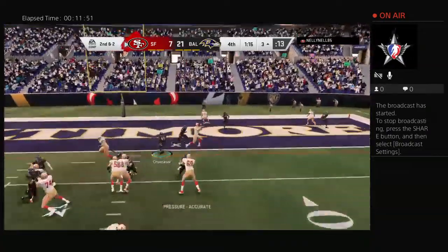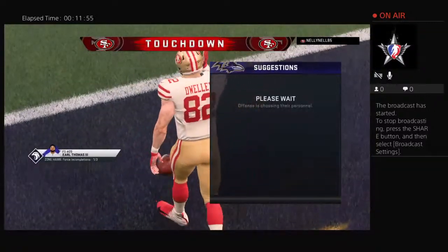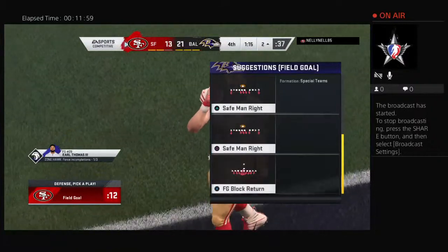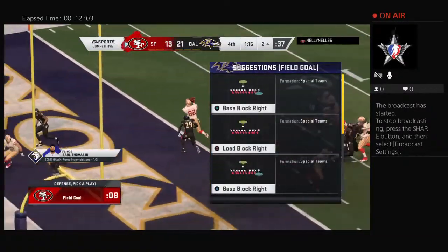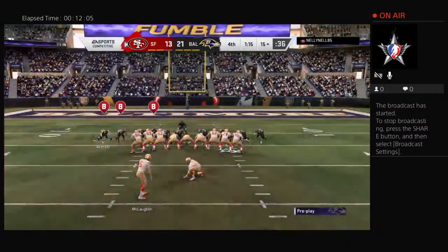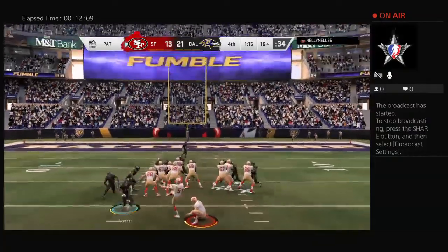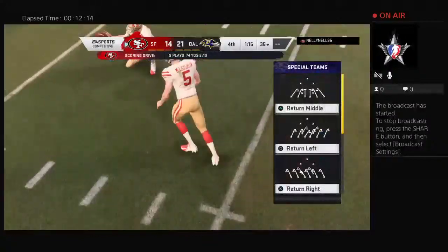To throw again on 2nd down. Garoppolo. And it's complete. In the end zone. Touchdown 49ers. Ross Dwelly there to make the grab as his guys are back within a single score. McLaughlin for the extra point. It's up and good. This becomes a 21-14 ball game now.